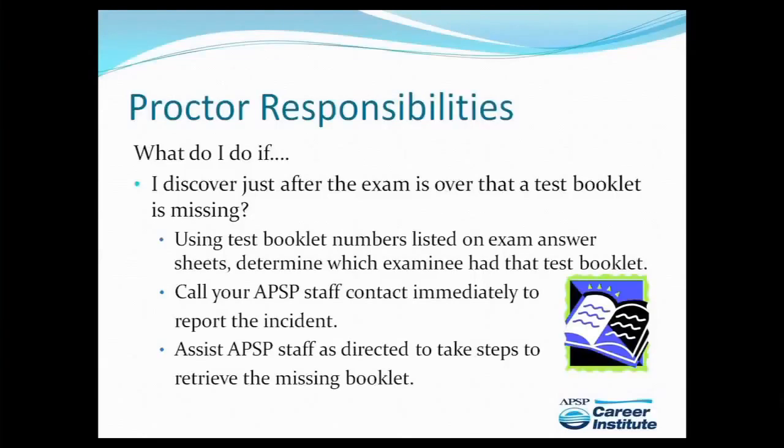If so, you can at least determine whose booklet is missing based on the booklet number transferred to the exam answer sheet. You should immediately call your APSP staff contact to report the incident, and you'll be directed to any other steps that you need to take to retrieve the booklet. If you are collecting the test materials in a methodical fashion, not allowing yourself to be rushed by examinees eager to depart, the likelihood of your failing to collect the test booklet is pretty minimal.